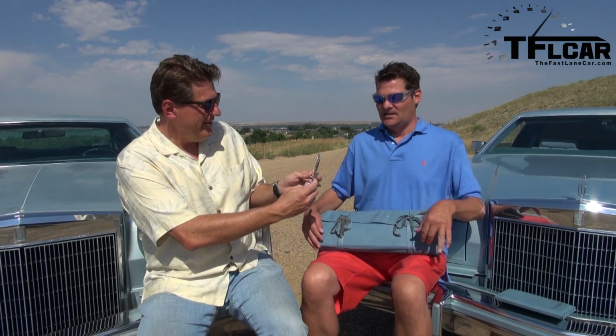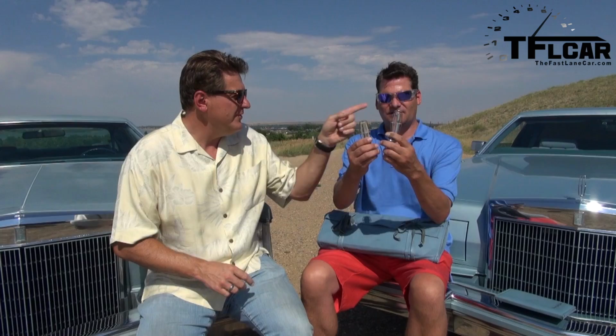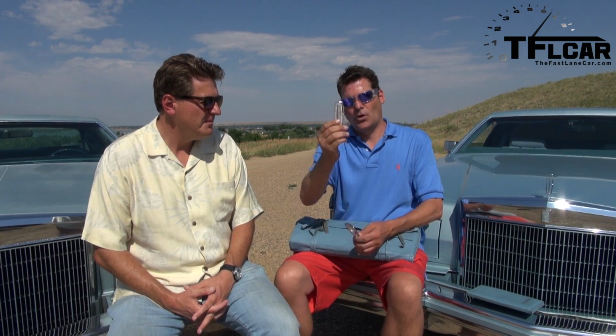Here, let's talk about this now. First of all, show them the one you've got on there. This is from a Mark 6, which is 1980 to 1983. Right. And then this is the original one that was on the car, and it was only on the 78 Diamond Jubilee and the 79 Collector Series. And it's kind of worn, but this is a brand new one. And how much was that on eBay?